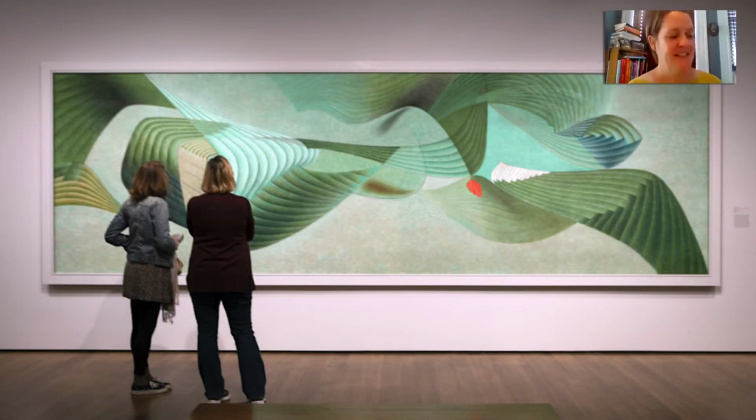At just over 6 feet tall and 19 feet wide, Verdure is one of the largest paintings now in the Harvard Art Museums' collections. Herbert Bayer painted it thinly on a coarse linen canvas in oil paint with what he described as a soothing, quieting, and appetizing color.